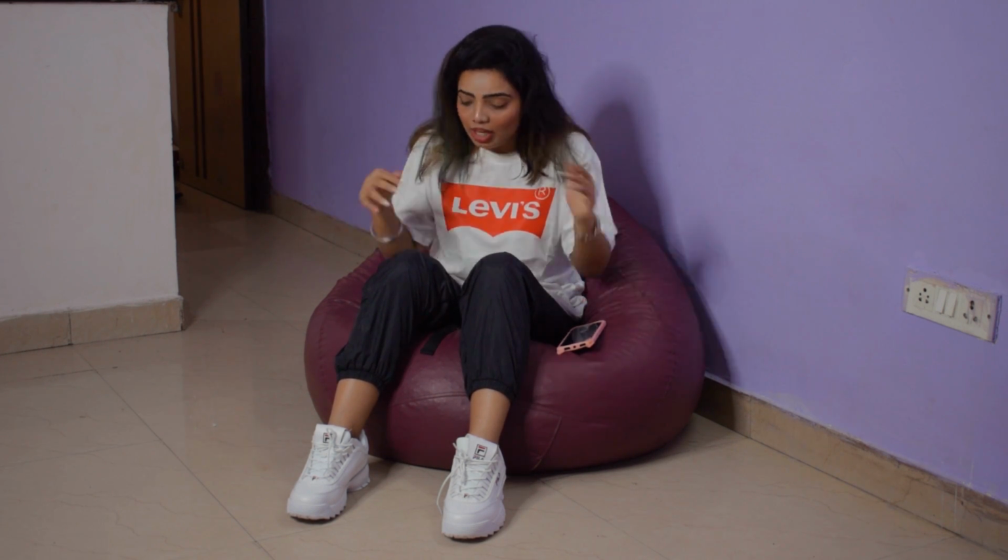So guys, if you're thinking of buying any lower for summers, because you know jeans and denim and everything is not that comfortable, so I will recommend you just go for lowers. They are so cool and so sexy.